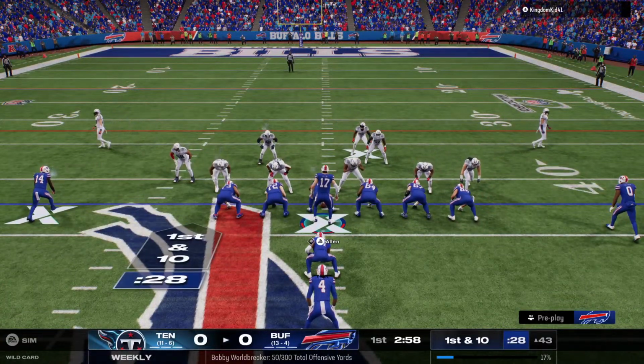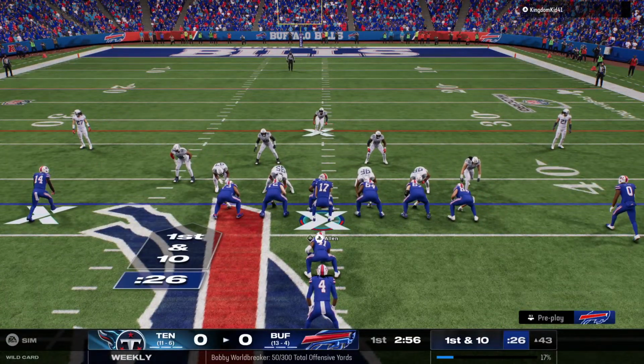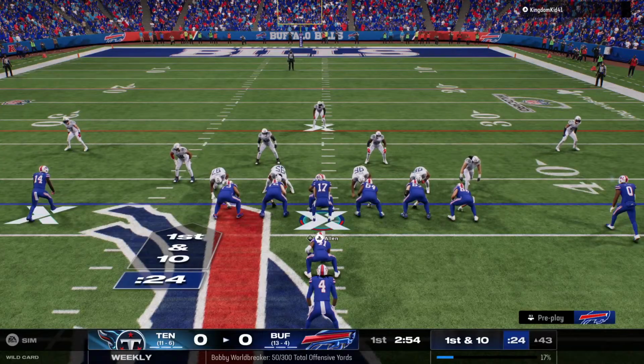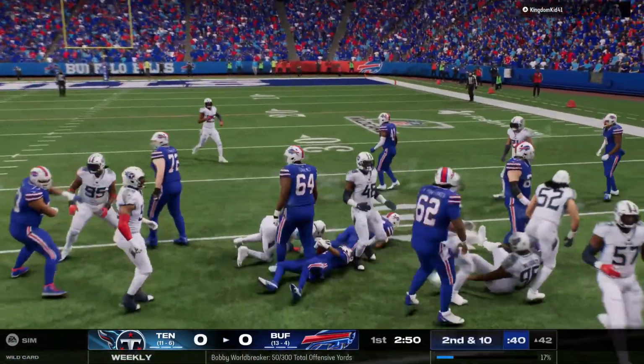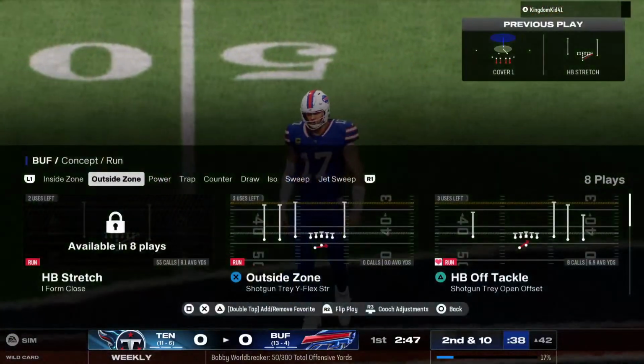He has the defender thinking everything is a go ball. Attack him vertically, and then when you get to your route depth, you stick that foot in the ground, you break in, balls on time, results in a nice first down pickup.